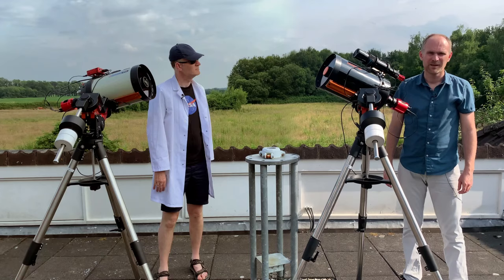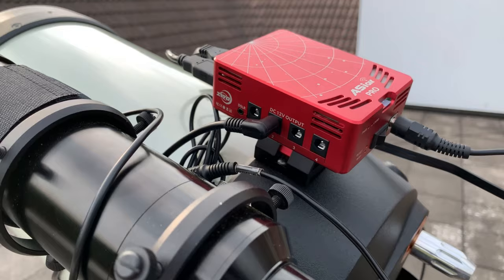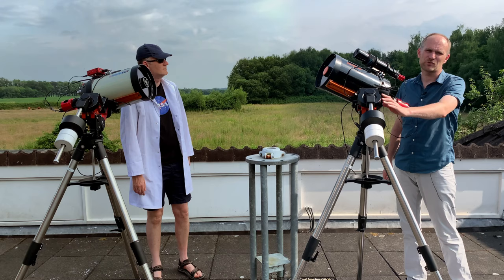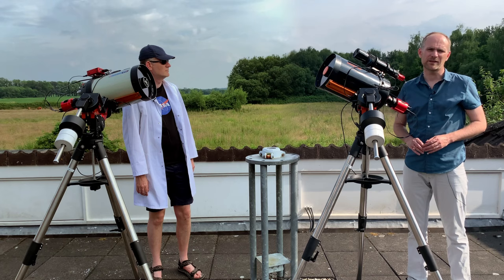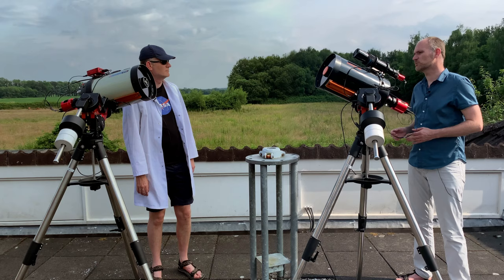To make it a fair comparison, we will only swap the telescope and we will be using the same guide scope, the same ASI Air Pro to control everything, the same ASI 294MC Pro camera and the same iOptron CEM40 mount. Optically, we will have the choice to shoot with a reducer or in the native focal length. These reducers are going to make the biggest difference between the two telescopes. So perhaps Dylan, you can showcase the differences between the two reducers. Sure thing.